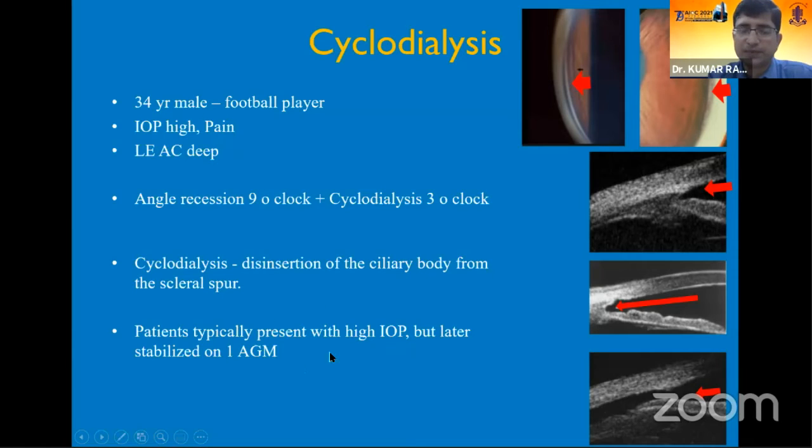So because of these opposing factors playing a role in the same eye, the patient was stabilized just on one anti-glaucoma medication.